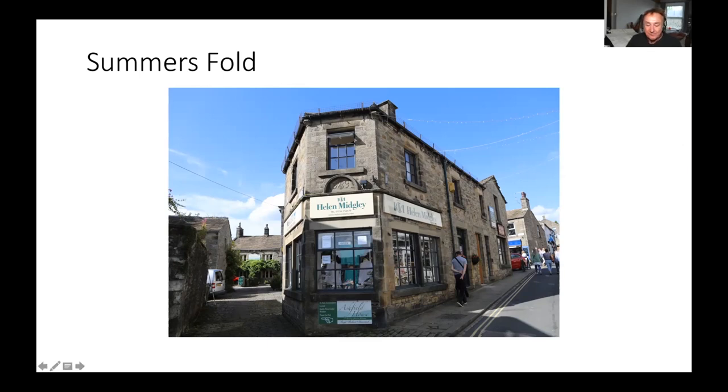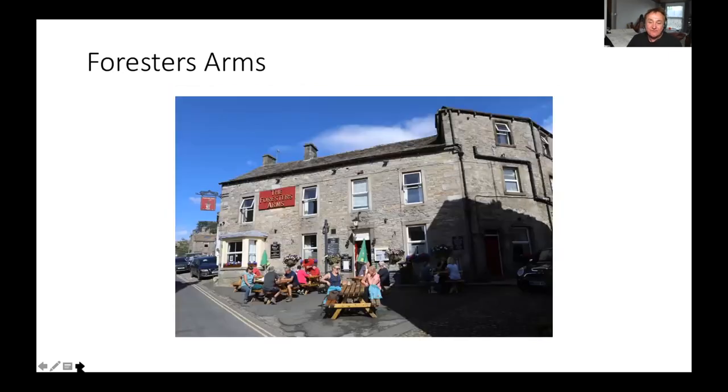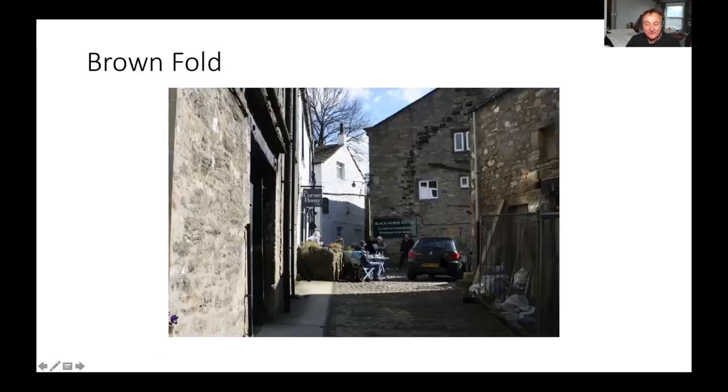Moving up here, we've got properties on both sides of the road now. We've got the Foresters Arms there. There's three pubs in Grassington. They're really almost linked together at the bottom of the main street, and Gars Lane the other side. Foresters Arms is actually connected to the Gars Lane. There's a through path or a little snicket along here called Brown's Fold, and that goes through to Gars Lane the other side. We'll be coming back down here. You can see where the other pub is on the other side, the Black Horse Hotel. And like I say, there's a tea room there. That white building is a fish and chip shop that we'll see later as well.